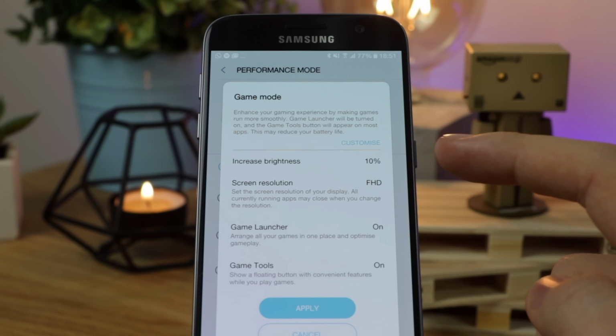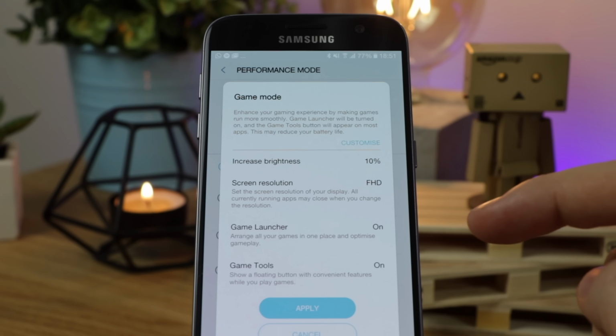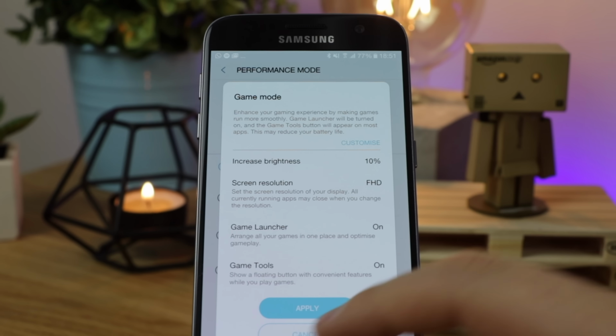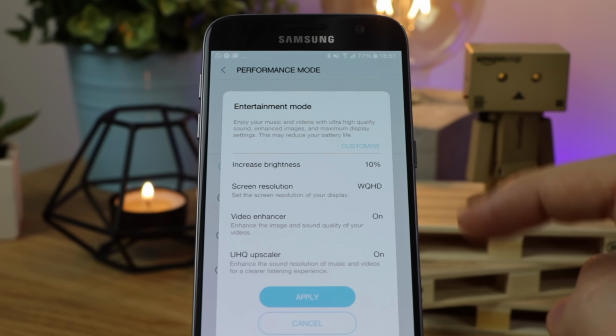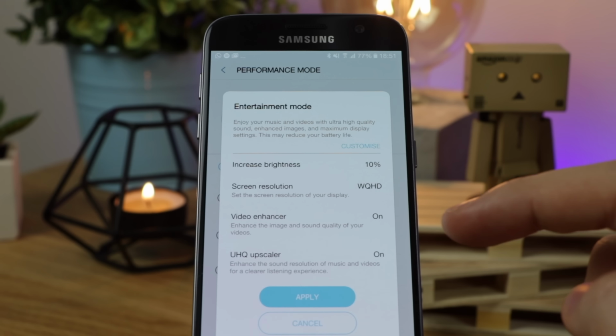But as you can see here, some of the things that it changes do actually make sense. Reducing screen quality, for instance, when you're playing a game means fewer pixels, which can mean better performance. And in the entertainment section, you've got things like video enhance and UHD upscaling as well.